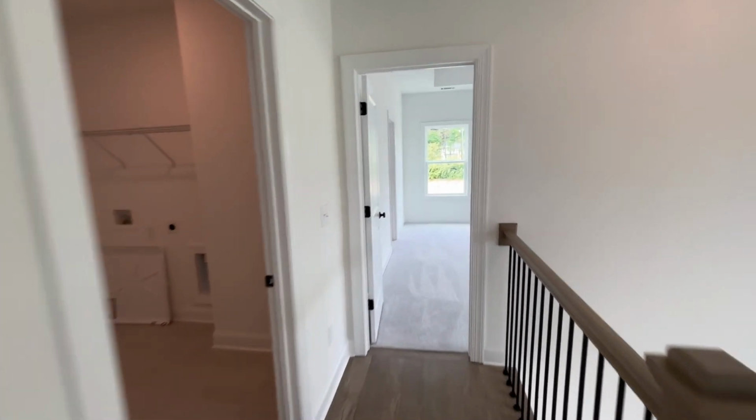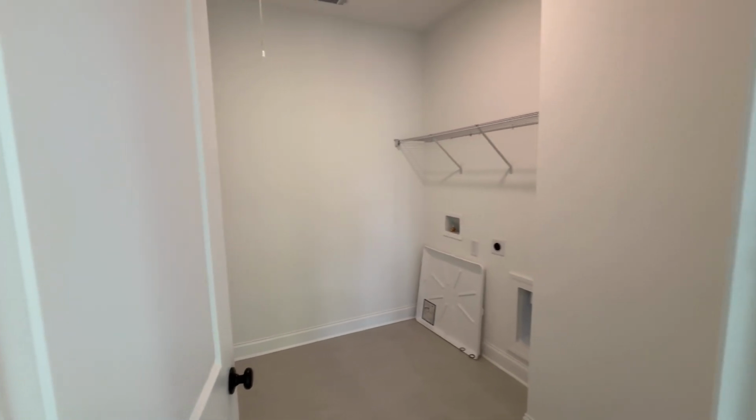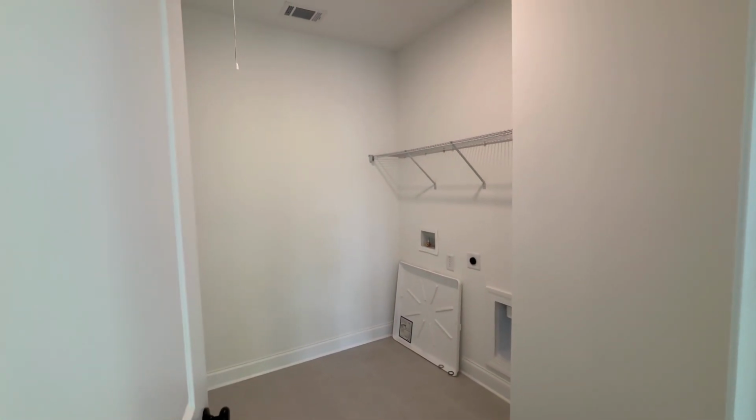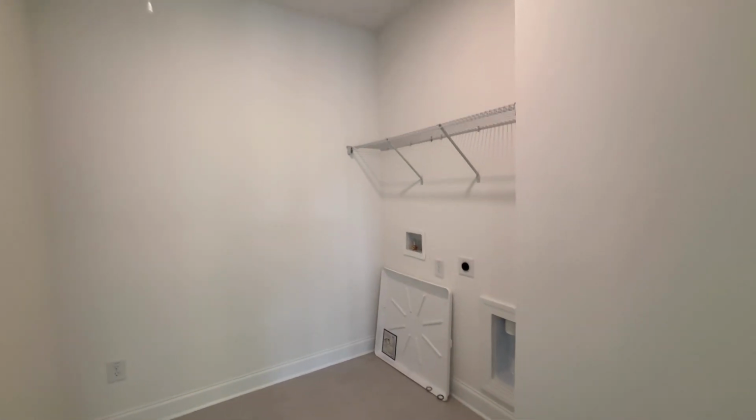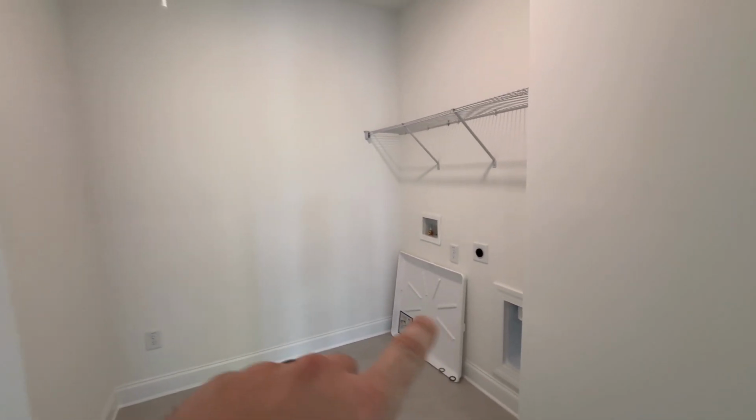So we come down the hall before we go into the master, the primary. We're gonna stop in. So you got the laundry upstairs, and we got all these bedrooms upstairs. It definitely helps to have the laundry upstairs. And it's a pretty good sized room because, you know, the washer and dryer come out to about here.